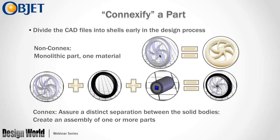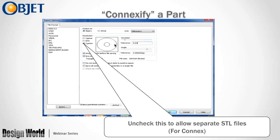That way you can assign materials in the Objet Studio software and choose the right material, let's say an elastomeric material, our Tango Black Plus, for the tire and something else for the rim, which saves you a lot of work. So be sure to do that ahead, which is typically done in the export dialog, and note that the arrow does not go in the right place in that presentation.